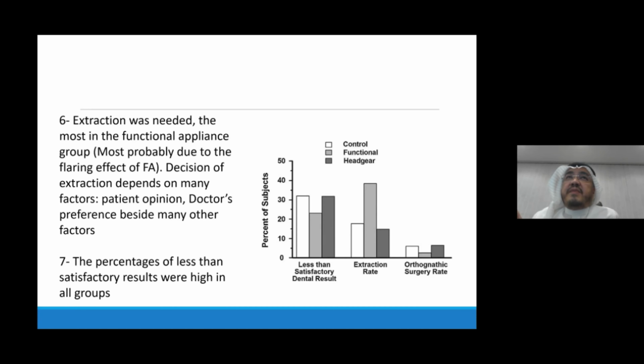Comparing headgear to functional appliance is like comparing apples and oranges. It's not correct. Both do growth modification, but they have different mechanisms of action.